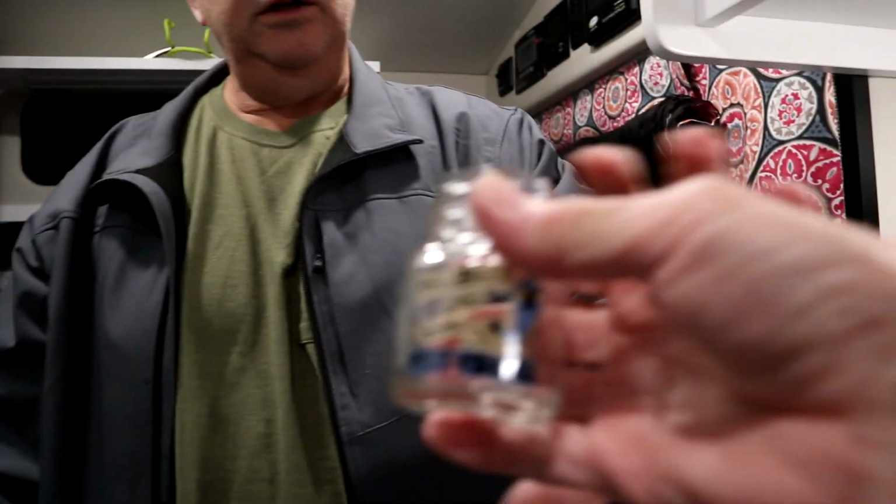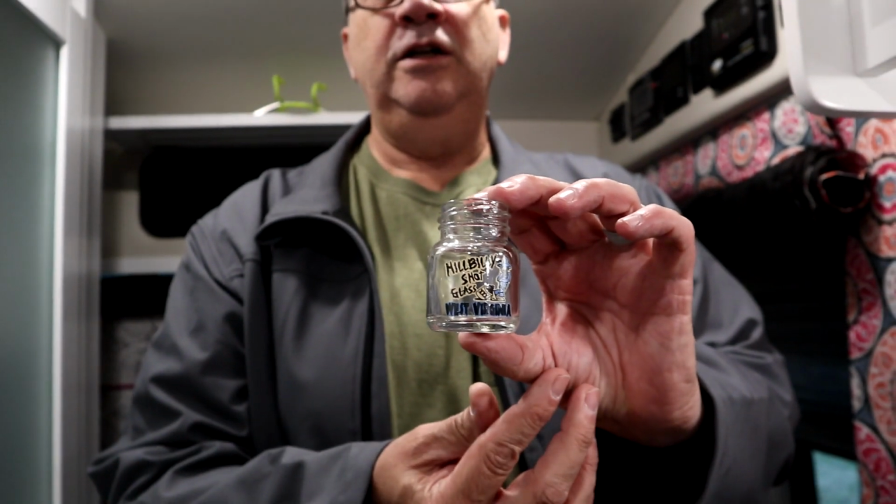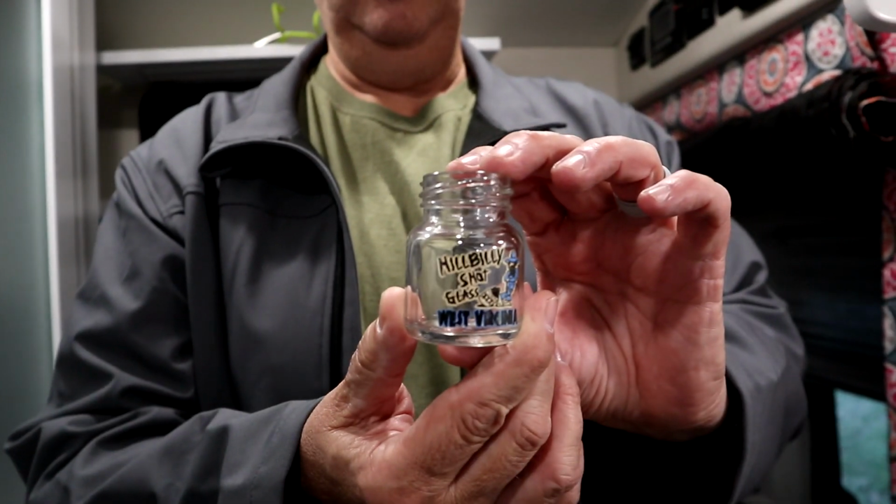Oh, you found something else there, huh? Well, there we go. That was from the last trip. Yeah, we got that in West Virginia. It's a hillbilly shot glass.